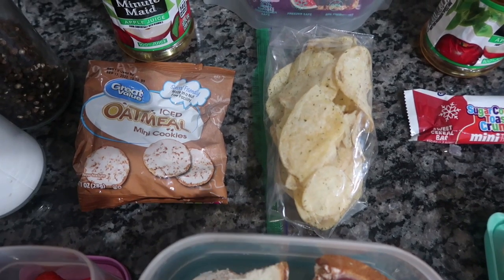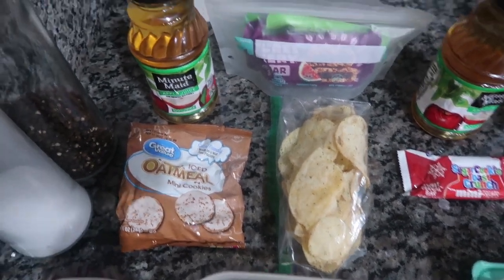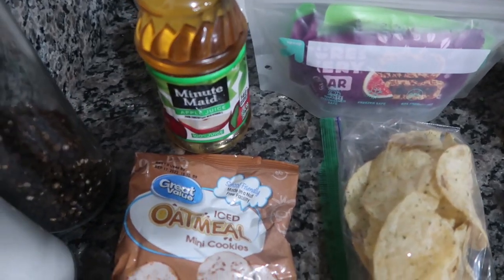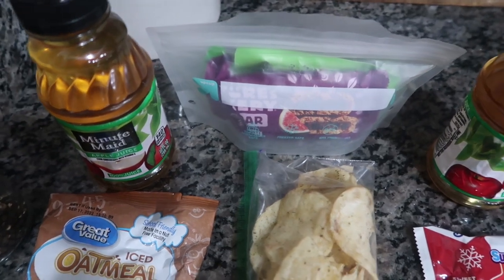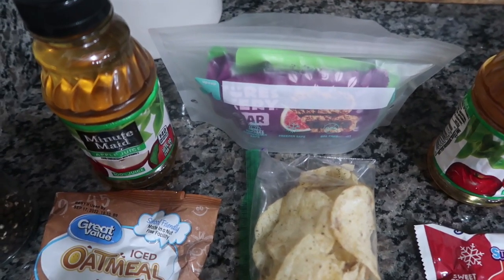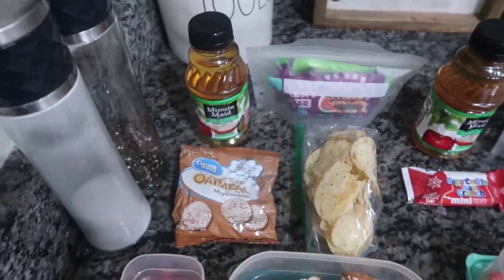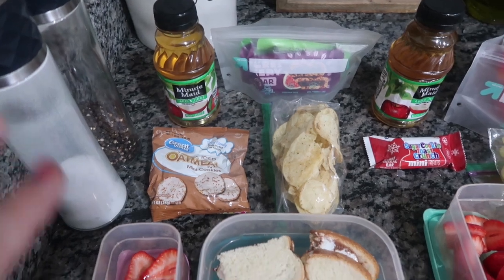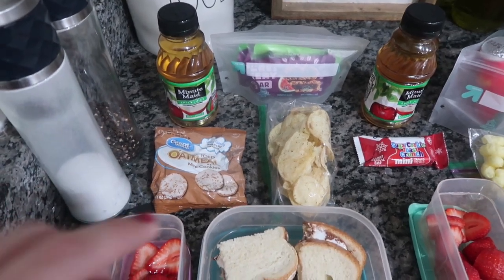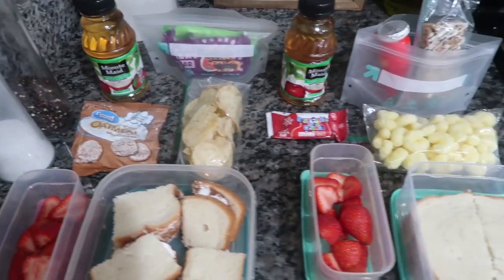These are some of the fried dill pickle and ranch potato chips from Sam's Club. She has a Minute Maid apple juice. She never even touched her snack sack from yesterday, so she still has the apple juice and the fig bakery bar in there. And then Mason is eating cereal, but he's usually my water bottle filler. Once he's done eating his breakfast, he'll fill water bottles for me. So Maya will have her water bottle as well.